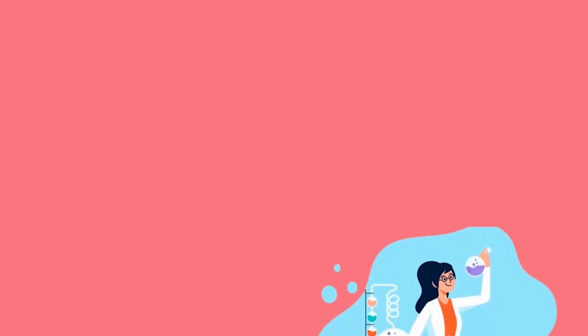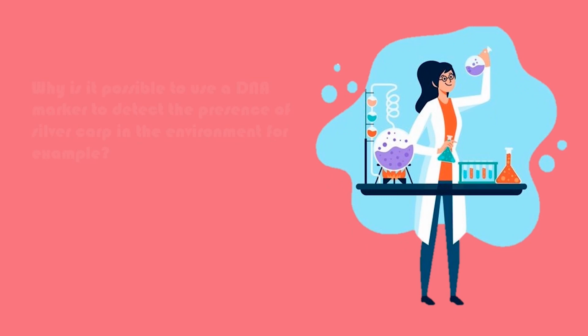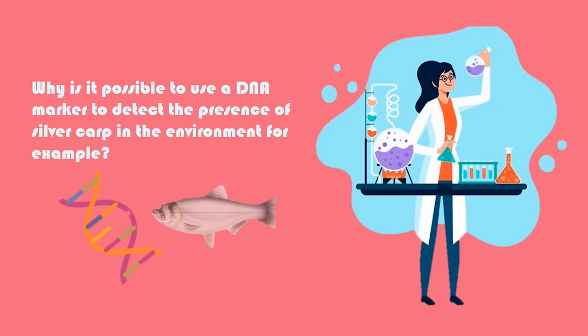While many types of sampling methods are available to researchers, eDNA provides an advantage over some of the more traditional methods. So why is it possible to use a DNA marker to detect the presence of silver carp in the environment, for example? Simply because certain sequences of DNA are found only in silver carp.